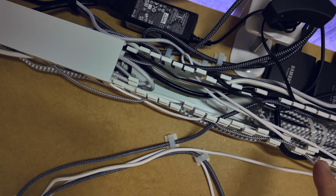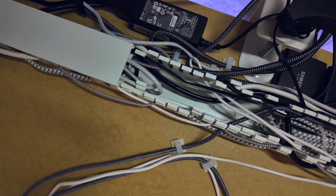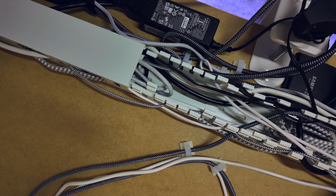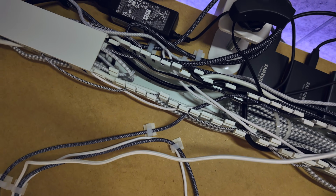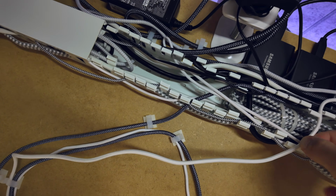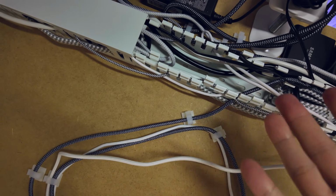And whenever you need to change a cable or remove something, it's happened to me twice and I didn't struggle, because all I did was pull the cable like this or just take them out. And that's it. It didn't take me a long time to swap out whatever I was going to change.